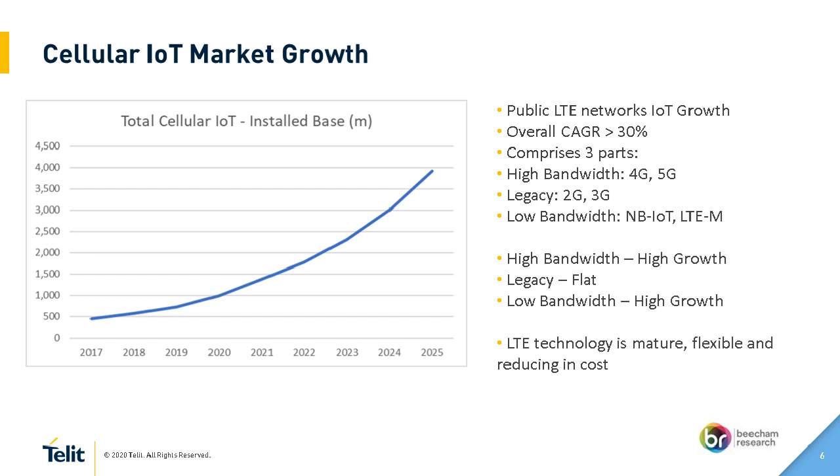The cellular IoT market growth is like this. It's about a billion cellular connections by this year, and then rising to 4 billion by 2025. The huge growth is due to a large increase in what we expect at the low band end, NB-IoT and LTE-M. At the same time, we expect legacy 2G and 3G to tail off, and high bandwidth also to grow quickly.